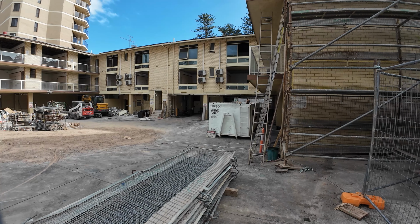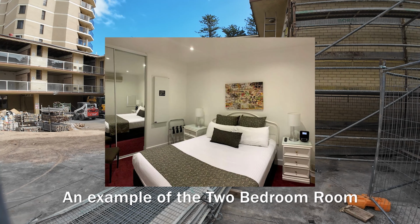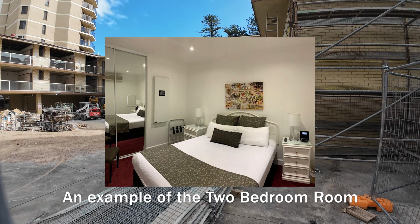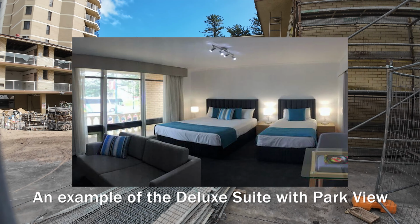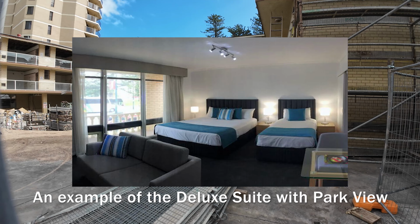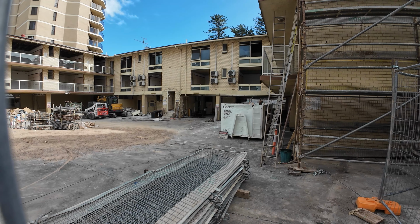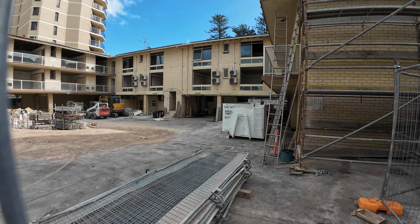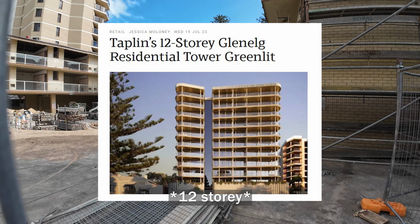It consisted of 30 standard rooms. There were 3 executive suites and 3 twin suites, I believe, in here. So about 36 rooms all up. Now it is being demolished to make way for a 13-storey apartment tower.